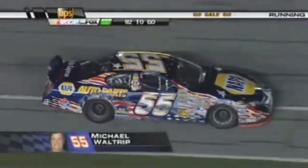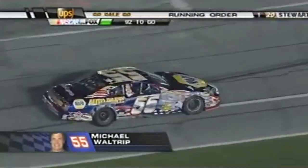That's ugly. Michael Waltrip, the 55 car, two-time Daytona 500 winner, on pit road with a lot of damage. Pancaked that right side and looked like he did a lot of damage.